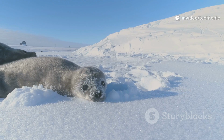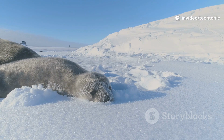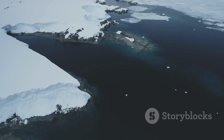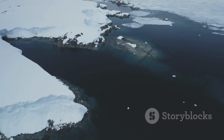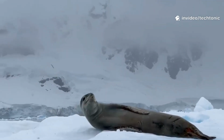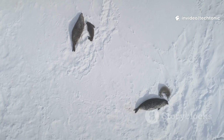They are generally found south of the Antarctic convergence, a natural boundary where the cold polar waters meet the warmer waters from the north. This region includes the Antarctic Peninsula and many subantarctic islands. These powerful predators are largely solitary creatures. You will rarely see them gathering in large groups like some other seal species.